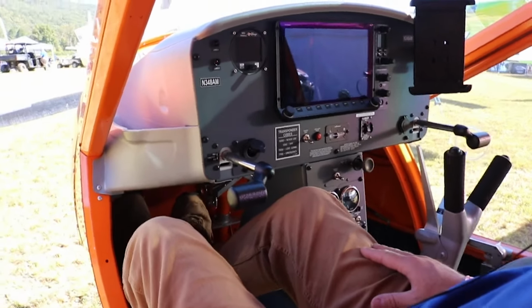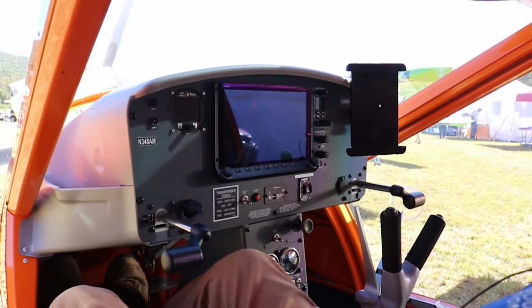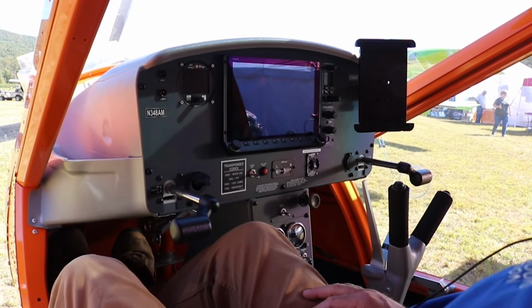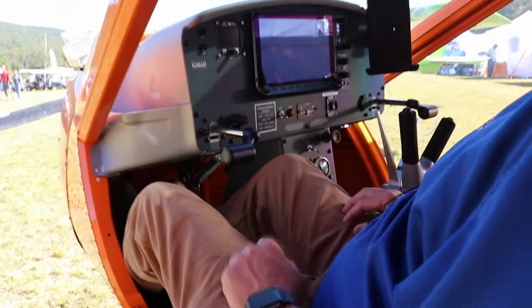Is the Dynon the standard option or most popular option? It's definitely the most popular. We can do a Garmin panel, we can do steam gauges, but I think the Dynon is the best bang for the buck. It's considerably cheaper than Garmin. It's probably a little bit more customizable.